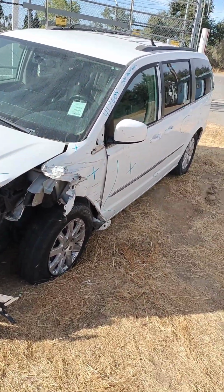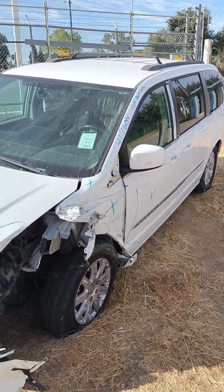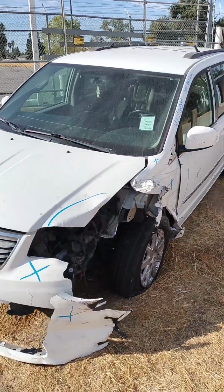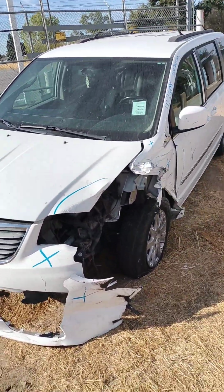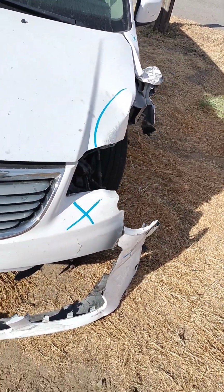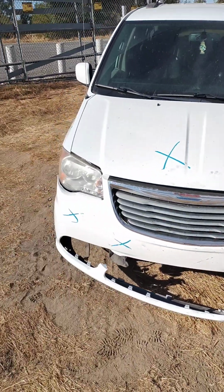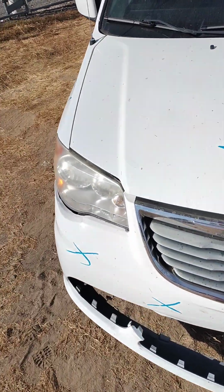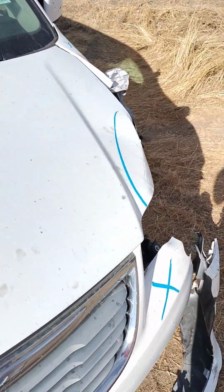Stock number 41260Y. It's a 2014 Chrysler Town & Country. You can see the front bumper's no good. The grill looks good, but the hood's no good. The car is started right now. The van is.